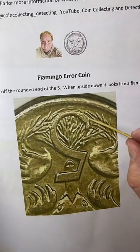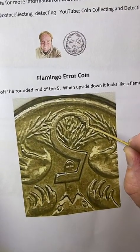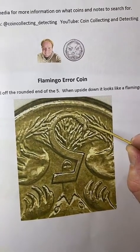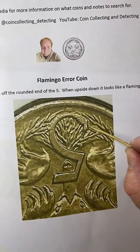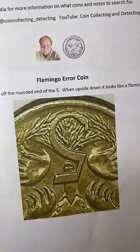This is the flamingo error, so having a bit of extra blob of metal on the end of the 5, that sort of section there, it's not supposed to be there. But the 2001 5-cent coins can have it, so $29 to $50 for this particular coin.